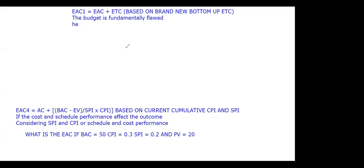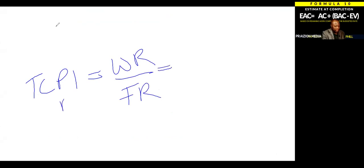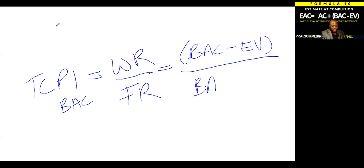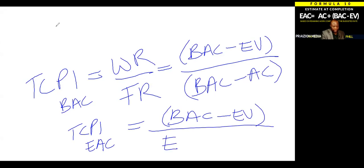The last thing I wanted to call your attention to is TCPI. It is also something that you should be aware of. Your To Complete Performance Index, you could think of it simply as your work remaining divided by your funds remaining. Work remaining based on the BAC is just going to be that same part of your EAC formula, BAC minus EV. And the bottom is going to be BAC minus AC for the funds remaining. Now your TCPI based on the EAC is going to be very similar at the top. It's going to be the same thing, but at the bottom, the funds remaining, you now base it on the EAC.